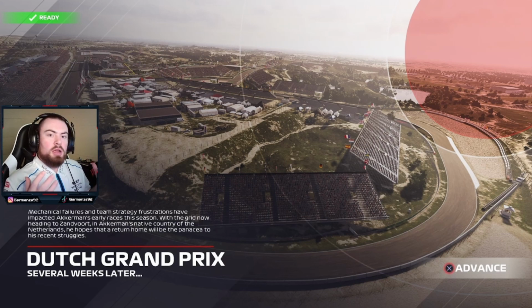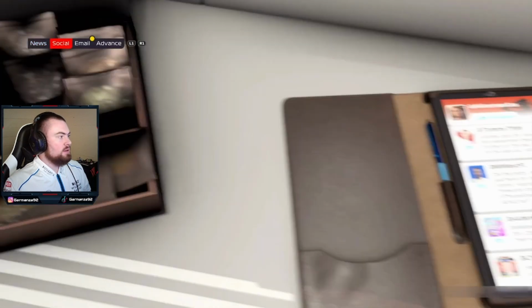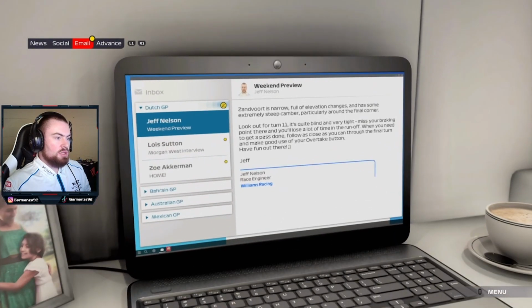And we're at our home Grand Prix for Casper Ackermann. So fingers crossed we can do quite well here. It's the Dutch Grand Prix several weeks after the Bahrain Grand Prix. So let's jump straight back in. Return to the Dutch Grand Prix. Zandvoort is back. So we've got a social media, we've got an email. Zandvoort is narrow with well elevated changes.